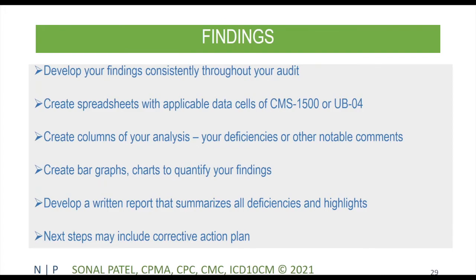So I always develop my findings consistently throughout an audit, which means you should be creating spreadsheets simultaneously as you review those records, with applicable data cells from the CMS 1500 claim form or the UB-04 claim forms. Create columns of analyses that identify the deficiencies that you see, as well as all of the great things the provider is doing. You can create bar graphs or charts to quantify your findings, and always develop a written report that summarizes all of those deficiencies and highlights all of their good things as well. Make sure you let them know that next steps may include corrective actions that reflect compliance.